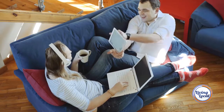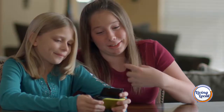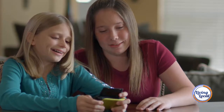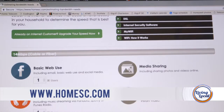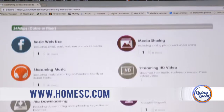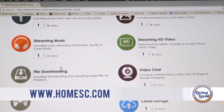And you think about all the multiple devices that we have, and it can absolutely be a lot to take into consideration. Definitely, and that's why we have that speed tool on our website, so you can go on there and put in exactly how you're using your services, and it'll tell you what would probably be the speed you need.